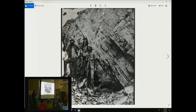I sent a picture to Mike and I said, who are these people? And he never got back to me. So Mike was the first one there to really discover one of the big caves. He stumbled on the entrance to Bell Cave.